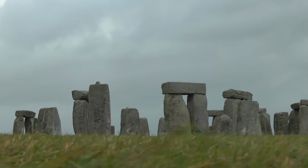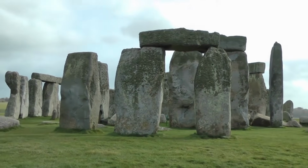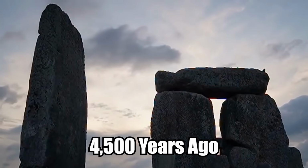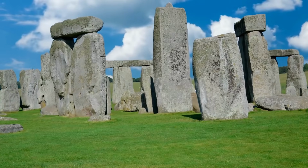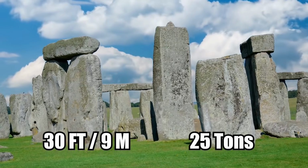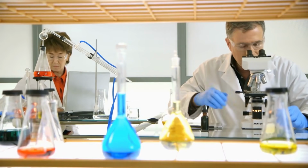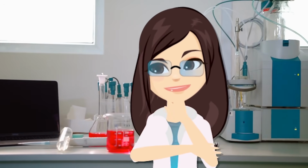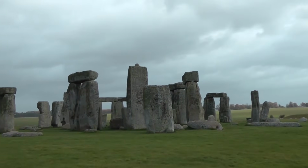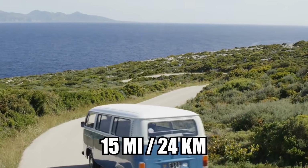were quarried from. Until the study was done, little was known about these sandstone boulders, or sarsens, which were placed there starting as far back as 4,500 years ago. The tallest among them measure as much as 30 feet tall and weigh over 25 tons. After intensive X-ray fluorescence spectrometry and chemical signatures and all kinds of stuff involving modern technology, it turns out that nearly all the monument's massive stones came from Westwoods in Wiltshire, which is about 15 miles from the site.